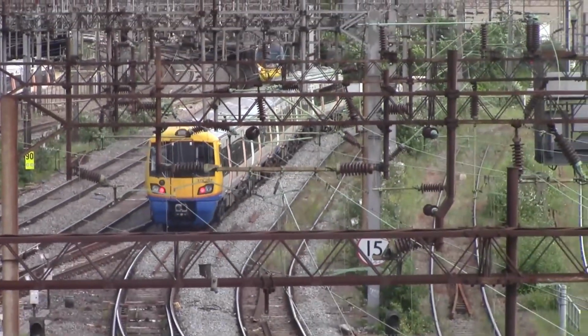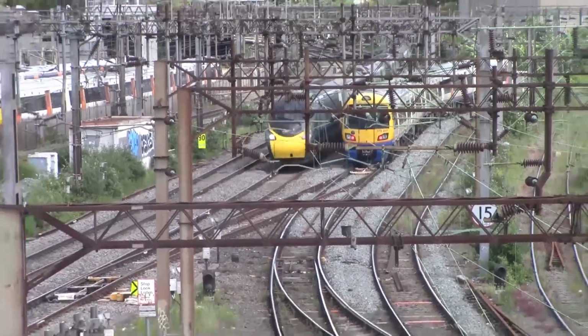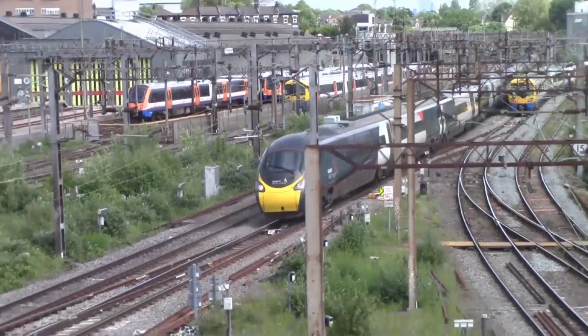I guess this must be going to Clapham Junction, that one. There's one on the down fast.